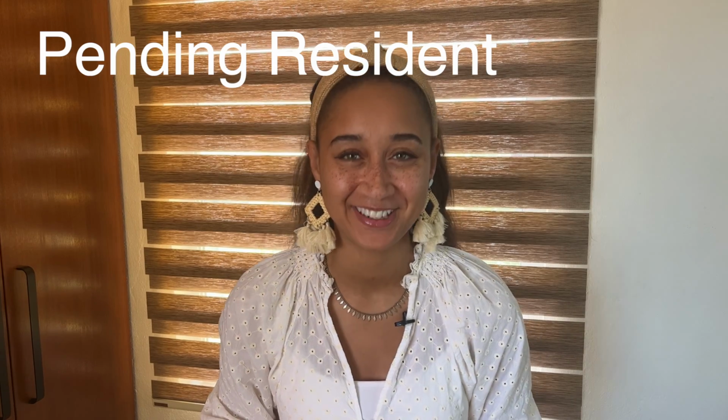Critical point 1. Important. Do not overstay your granted days. And for tourists, upon exiting the country, you will give the bottom portion, or that bottom 1/3 of your FMM form, to the official before exiting the country, whether that's by plane or by car. Next up to bat, pending residents.